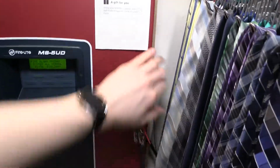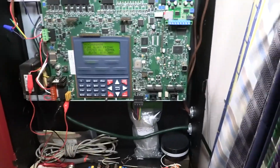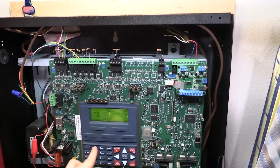So there, let's go ahead and go back over to the panel here. And we'll change the coding a little bit while I talk. So the MS5UD3 is a fire alarm control panel that outputs FWR across the NACs. So it's full wave rectified, unfiltered DC power, which often leads these to sound very raspy.